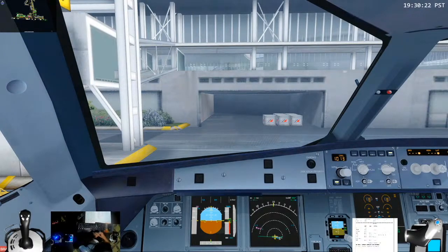Philippine 1861, you are cleared to Cebu via Ipata Papa departure, Ipata Whiskey 25 Batay, flight plan route. Climb 5,000, squawk 4406. Manila Tower, Philippine 1861 is cleared to Mactan, Cebu. Fly Ipata Papa departure. Climb initial 5,000 feet, squawk code 4406, Philippine 1861.